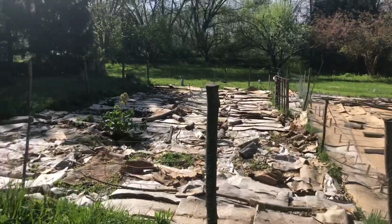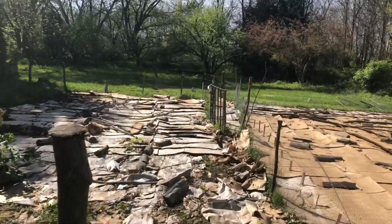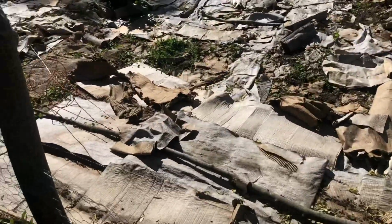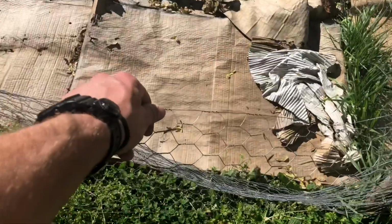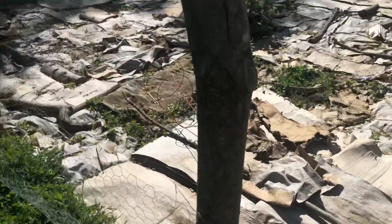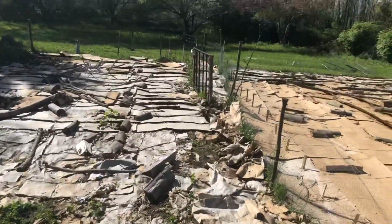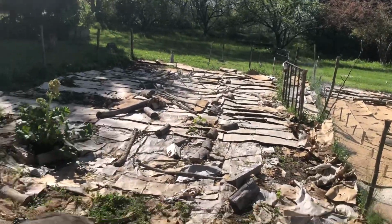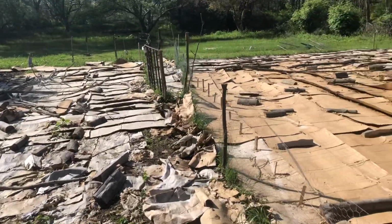So here's the garden that we had last year. Cardboard to keep the weeds down. Try to at least. Chicken wire fencing. And some handmade posts, which will help out with the current price gouge of lumber. I can show you guys a little clip, a little video of me making these posts. Pretty simple, but we're going to do the same thing over here.